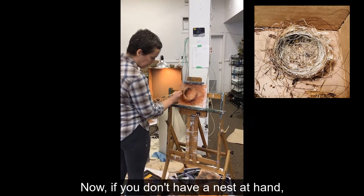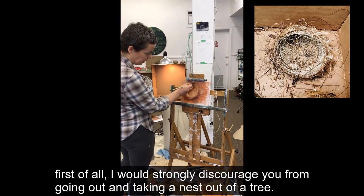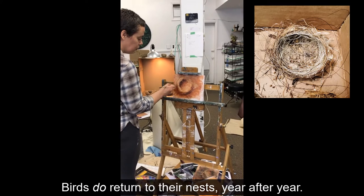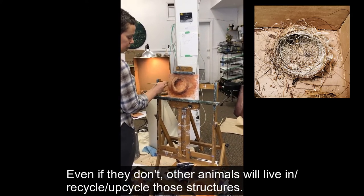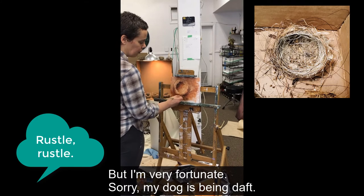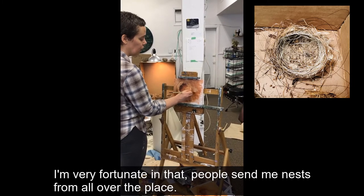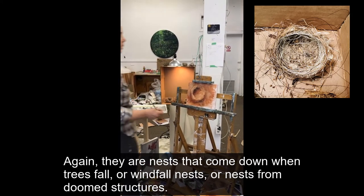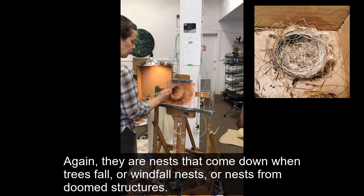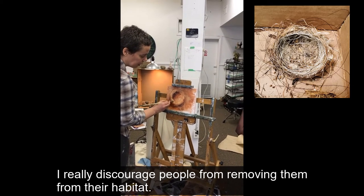Now, if you don't have a nest at hand, first of all, I would strongly discourage you from going out and taking a nest out of a tree or a shed or wherever. Birds do return to their nests year after year, and even if they don't, other animals will recycle, upcycle, live in those structures. But I'm very fortunate, sorry, my dog is doing something daft. I'm very fortunate in that people send me nests from all over the place. And again, they're nests that come down when trees fall, or windfall nests, or nests that are in doomed structures or whatever. I really discourage people from removing them from their habitat.